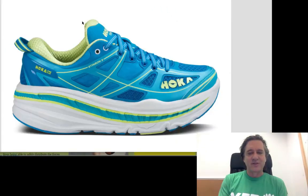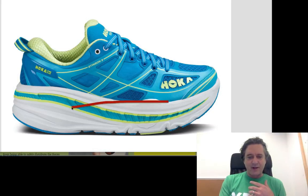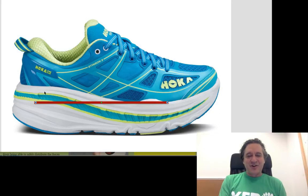Let's look at a shoe like this one. So this is a Hoka shoe, and this is kind of deceptive because your heel sits in this cushion here. So this is actually, I'm going to draw this line from the ball of the foot. Yeah, it is a straight line. So technically, this is a zero drop shoe, but look at all of that cushioning.